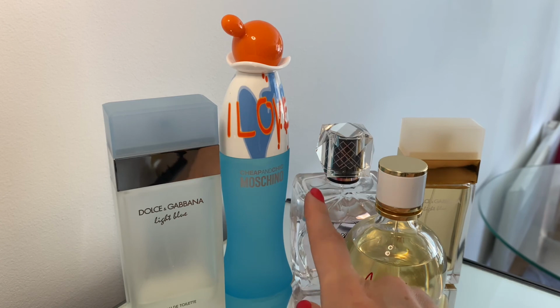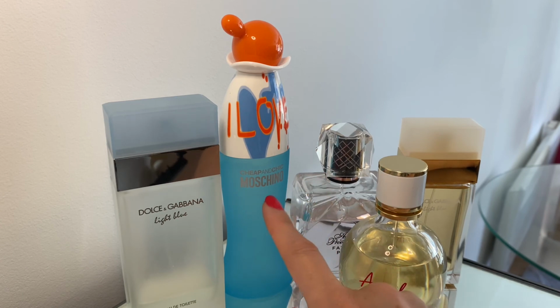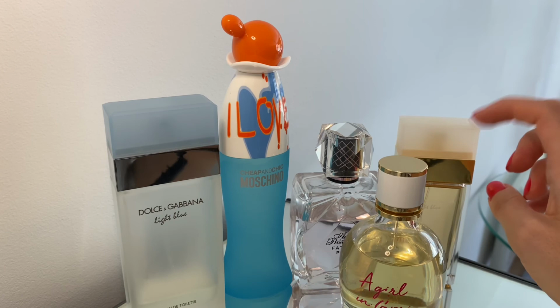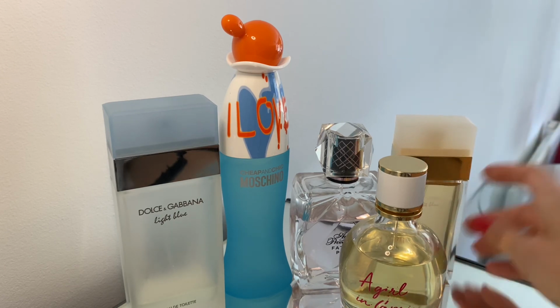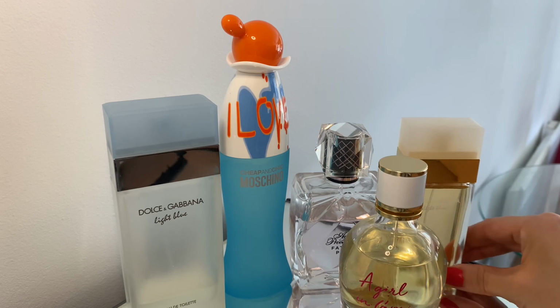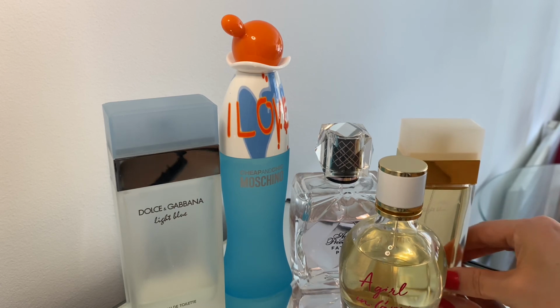If you want a cooling effect, this one is the best. This one doesn't have that cooling effect as this one. And this one is, I would say, the sexiest. Well, actually no, this one is sexy too. So I don't know, they're all amazing. I would just get all of them.